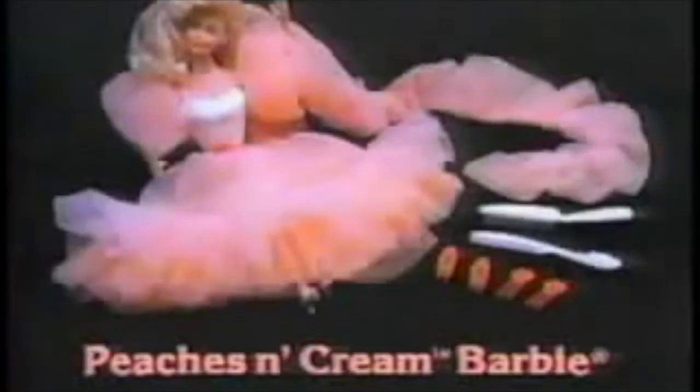New Peaches and Cream Barbie doll. Can doll sold separately. Gorgeous. We girls can glow from head to toe. Bright Barbie. Peaches and Cream Barbie. What a look. We girls can do anything. Bright Barbie. Peaches and Cream Barbie doll comes with change around stole and everything you see here. Can doll sold separately. New from Mattel.